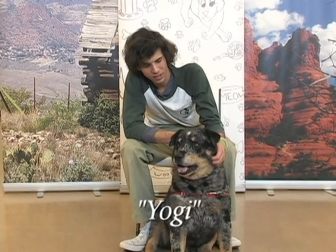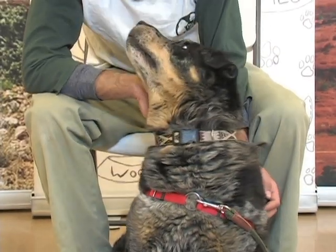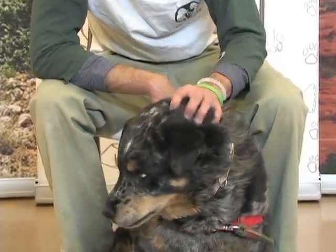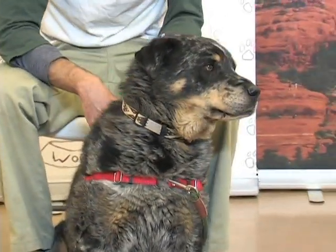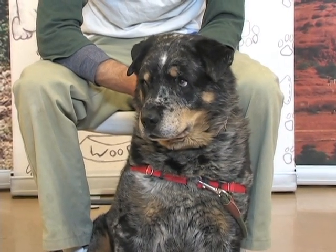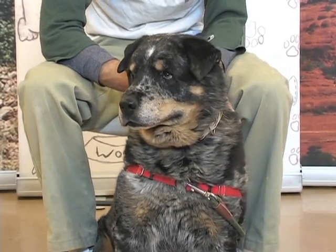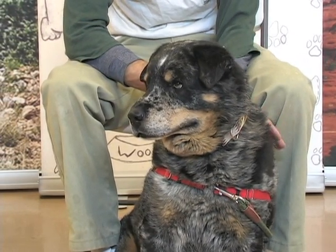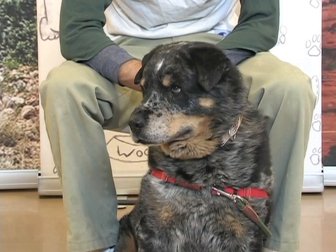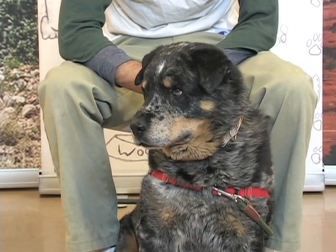This is Yogi. He's a 9-year-old Rottweiler mix. He's very affectionate, very sweet. He's seeing some of the symptoms that come with older age, so he's on some weight management diet to help with that. Likes to go for walks, but not too far because it winds him a little bit. He loves to hang out and be with his people and get some attention from them.